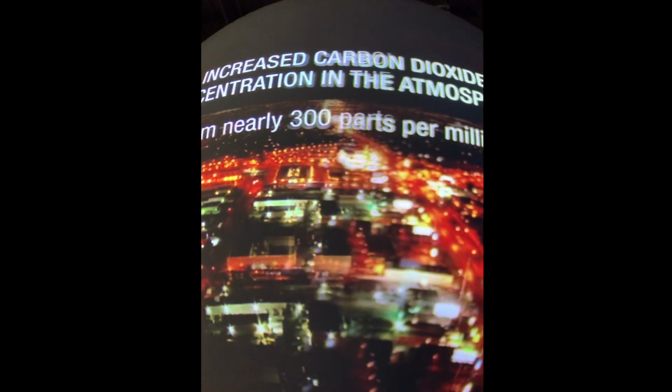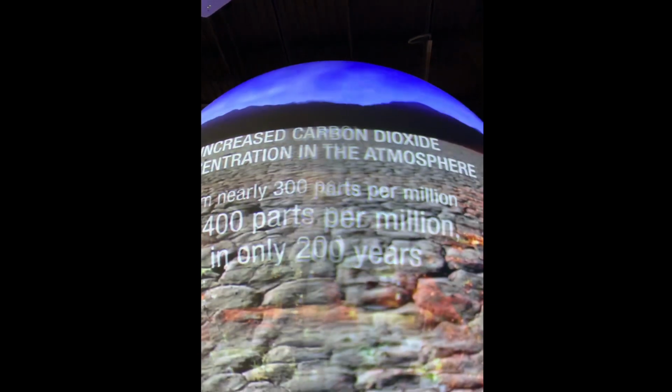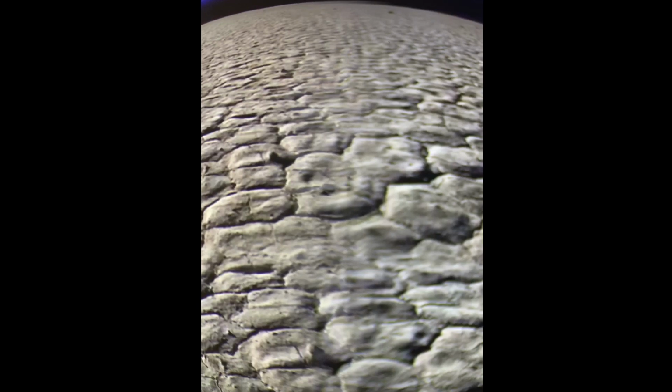We have increased our carbon dioxide concentration in the atmosphere from nearly 300 parts per million to 400 parts per million in only 200 years. The last time that the Earth had this concentration of carbon dioxide, humans didn't exist on the planet. And so we really have no model for what that amount of carbon dioxide is going to do to us trying to live on Earth.